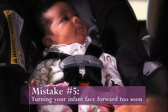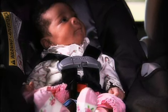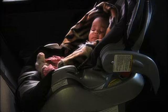Mistake number 5. Turning your infant face forward too soon. Remember, your child needs to ride rear-facing in their convertible car seat until 30 to 35 pounds in accordance with manufacturer's instructions. Forward-facing prematurely can actually elongate the child's spine in a crash, causing paralysis or even death.